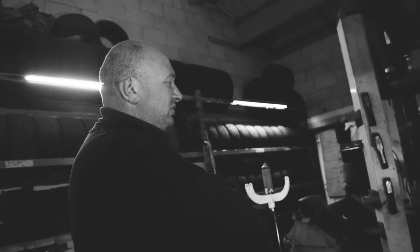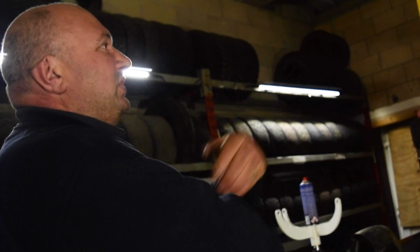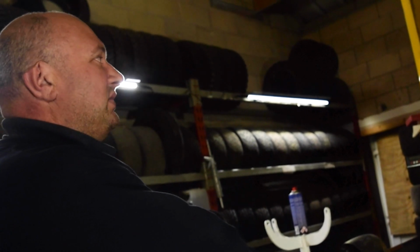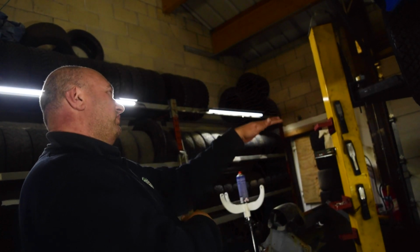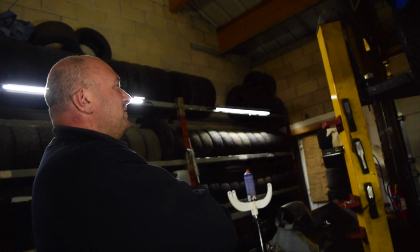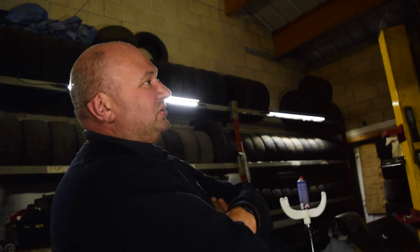Craig does a majority of the bodywork, and he's done a brilliant job on both cars. Craig's car started off as a standard road car, was converted to a road rally car. And again, his has had all new inner wings, outer wings, front panel, bulkhead, floors front to rear, turreted for all the suspension. Majority of Craig's running gear was all second hand.